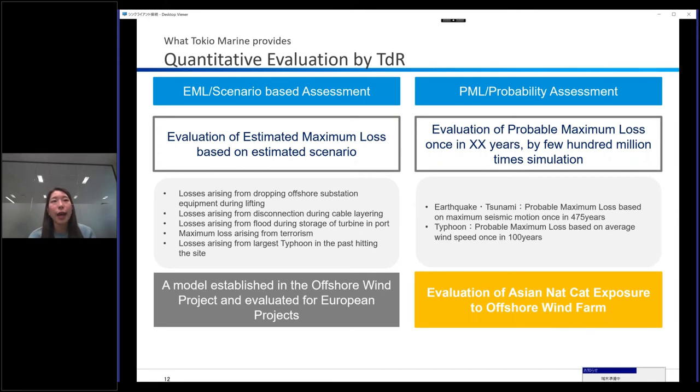And we think that as it is important to calculate the maximum loss amount from the EML approach, in areas which are exposed to NatCat it is important to evaluate the loss from that aspect as well. TDR has established a model that can calculate the loss amount after installation caused by earthquake with a return period of 475 years and typhoon with a return period of 100 years. This enables us to persuade the lenders about the insurance limit the project owners should buy, and also to properly understand the exposure the project has.